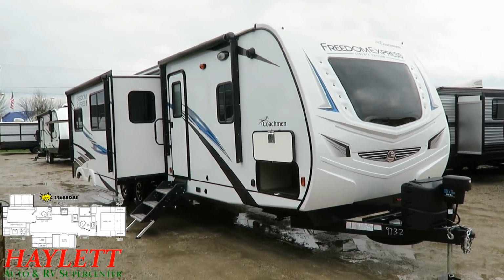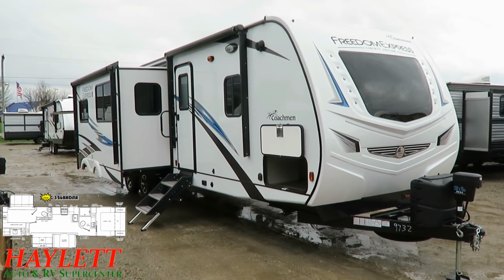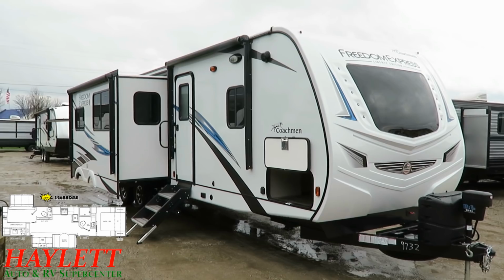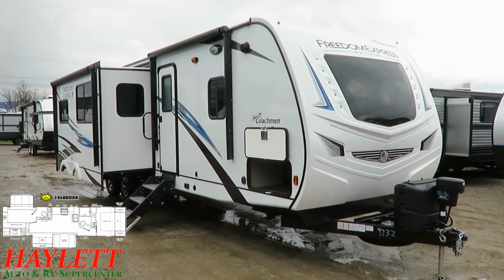It does a lot of cool, new, awesome things that haven't really been too readily available in the Freedom Express family, although we are still going to get the benefit of that taller interior, the AZDEL, the wide stance axles, and all those other good things that you've come to really expect from this brand.